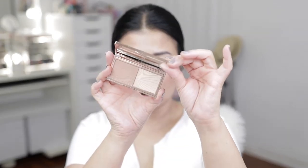And then for highlight, we're going back in with Charlotte Tilbury Highlight and Bronze Duo. And we're going to use this highlighting brush. I'm going to pinch the brush and put a little on my eyelid because we're not going to use any eyeshadow product this time. And then put a little on your nose and then your Cupid's bow.